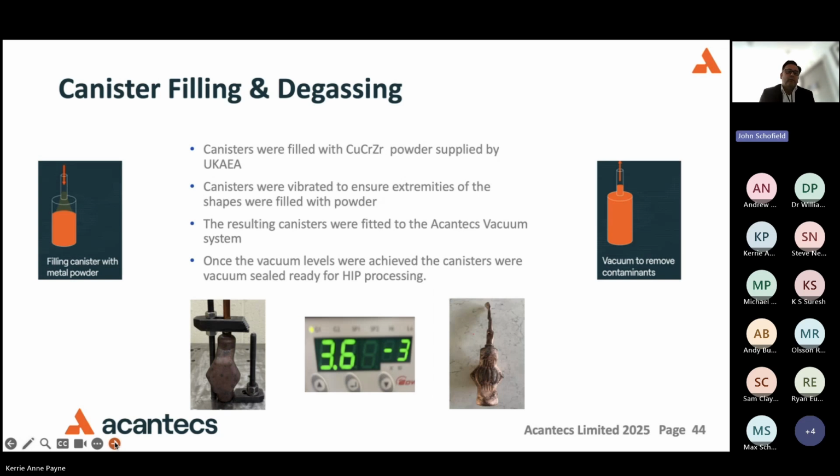From that, we filled the canisters and then degassed the canisters. We used copper chrome zirconium powder, as Andy mentioned, and we vibrated the canisters to ensure that the extremities of the part were filled, and then we vacuumed the cans to a relatively low vacuum level. You can see on the picture this particular can was vacuumed down to 3.6 times 10 to the minus 3 millibars, which is suitable for this process. The picture to the right just shows the crimping and sealing of the canister after degassing.